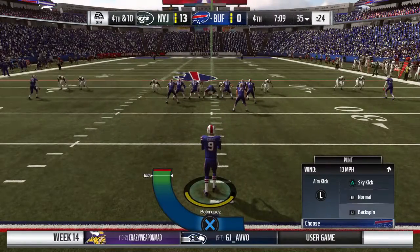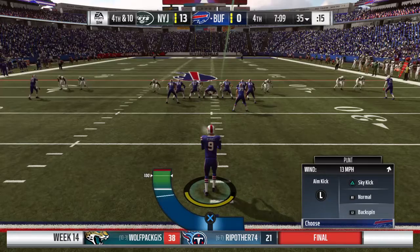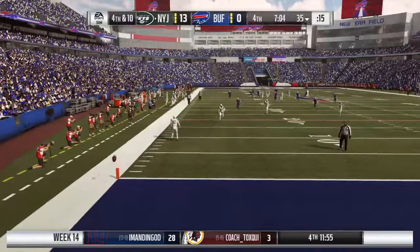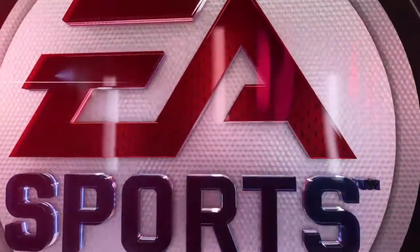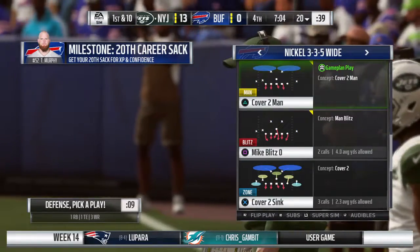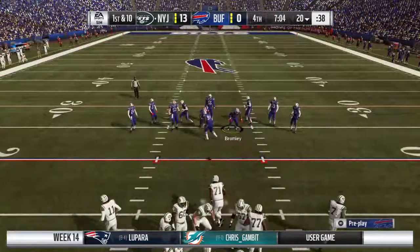The Bills send the punter out as he'll kick it away for the 2nd time. He steps into this one, and this is a rocket. And a little too much mustard on that one. It hits a couple yards into the end zone. And missed it. New York set to take the field.